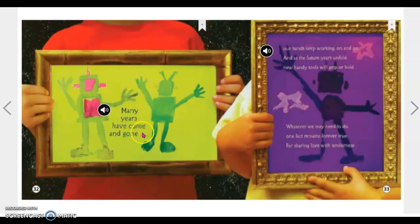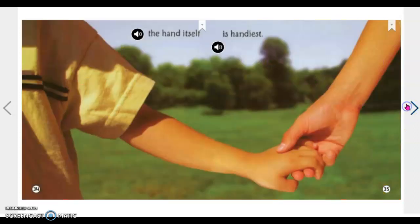Many years have come and gone. Our hands keep working on, and as the future years unfold, new handy tools will grip or hold. Whatever we may need to do, one fact remains forever true. For sharing love with tenderness, the hand itself is handiest. Oh, that was a great story. I love when stories rhyme. It's my favorite part. Great job, kindergartners.